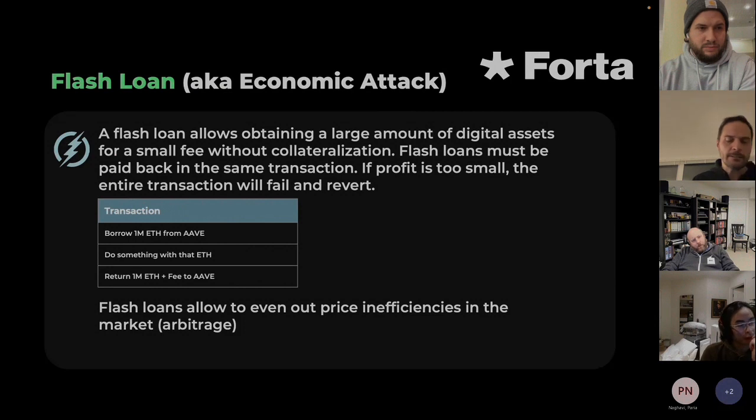Flash loan, I think this is the last attack that I'm going to talk about. This is a very interesting one. It's also referred to as an economic attack. So let me first explain what a flash loan is. A flash loan allows obtaining a large amount of digital assets for a small fee without collateralization. And the only reason why that works is a flash loan must be paid back in the same transaction with some interest. And the reason why this works is because a transaction is atomic, right?